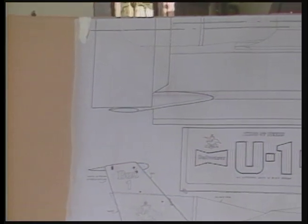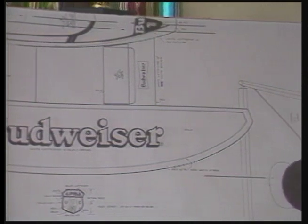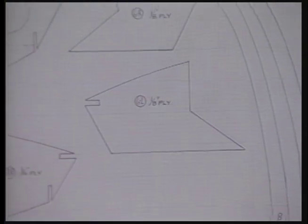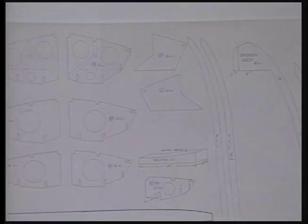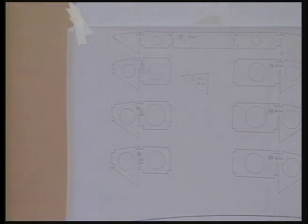There are 3 sheets available, one sheet showing the paint scheme, the cowling, what the final detail is supposed to look like on the boat. The second sheet is a 3-view layout showing where all the bulkheads and the stringers go. And the third sheet is all the bulkheads laid out. So all you have to do is trace the drawings for the bulkheads out on a piece of wood and cut it out and put it together.